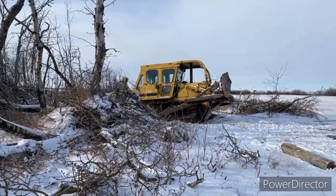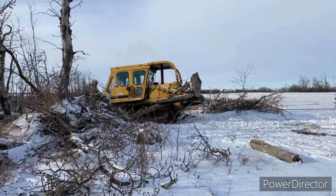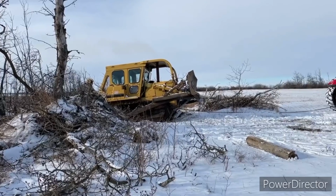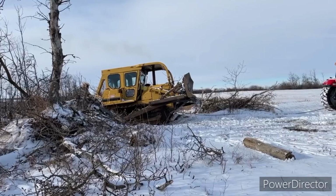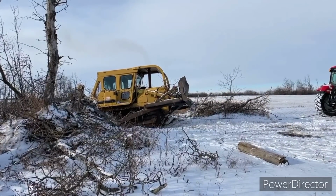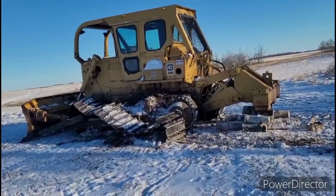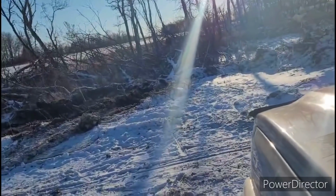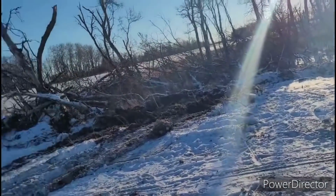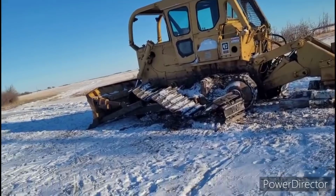So we have managed to get the cat up and out of the slough here quite a ways. We just need it to come forward a bit. Ivan's just trying now to square up the one track, the one that's off obviously, just a little bit before we go any further here. Well, she came out of the slough finally. It was a long way to go. Short distance, but a long way to go.